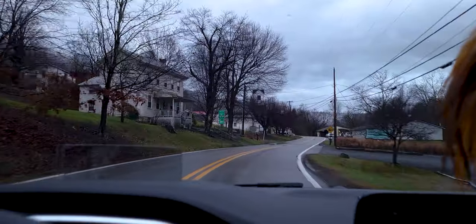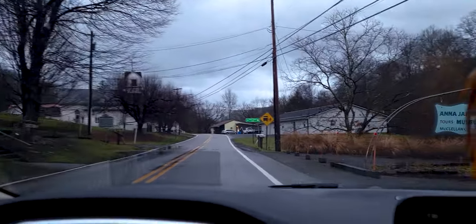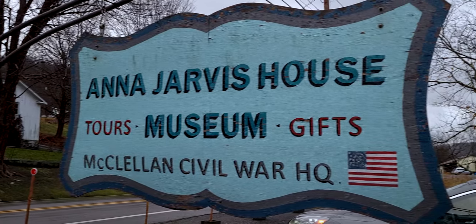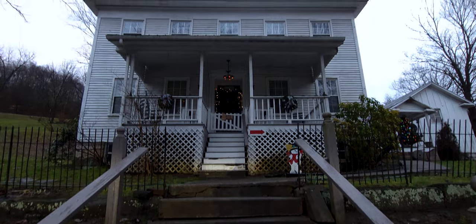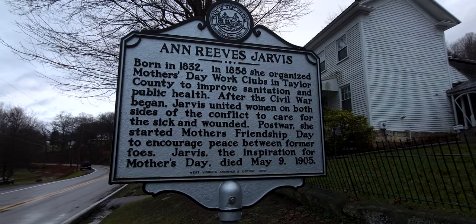A quick drive out of town brings us to Anna Jarvis's house. Anna Jarvis is a recognized founder of Mother's Day.